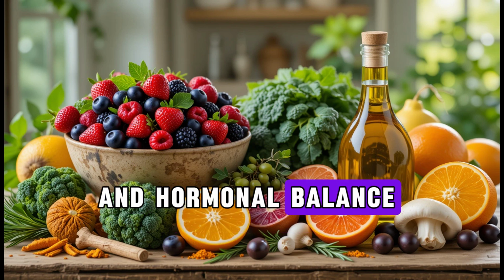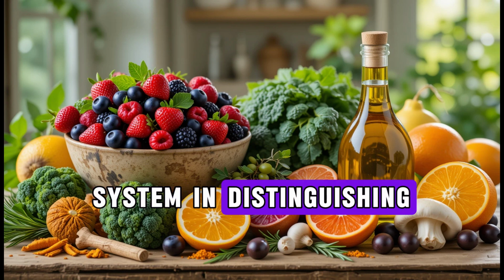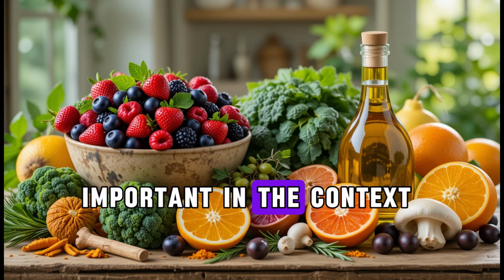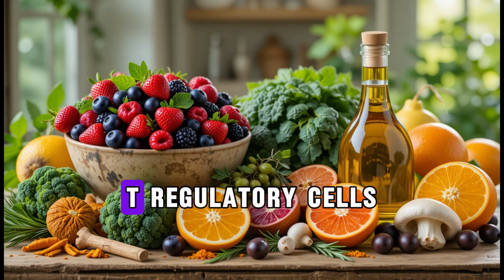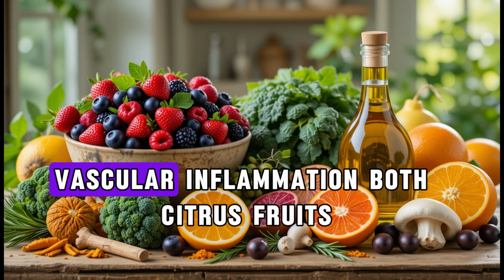Indole-3-carbinol and diindolylmethane, DIM, two unique phytonutrients found in cruciferous vegetables, also contribute to immune regulation and hormonal balance. These compounds modulate estrogen metabolism and support the immune system in distinguishing between healthy cells and potentially harmful ones, which is particularly important in the context of chronic inflammatory diseases. They also help downregulate pro-inflammatory cytokines and upregulate protective T regulatory cells, adding another layer of support to the body's defense against chronic vascular inflammation.